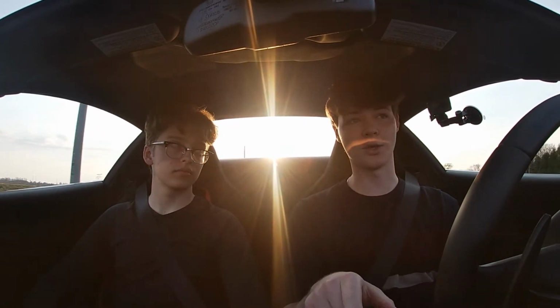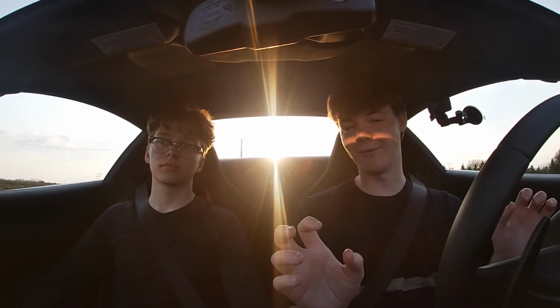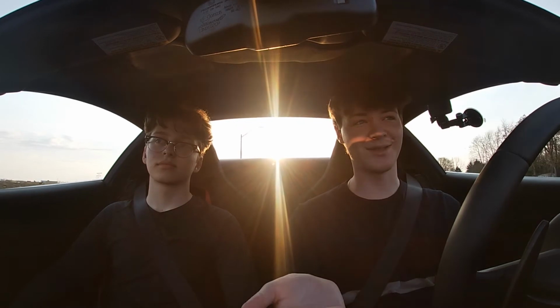But one thing I learned was that the suspension on the Spider is actually softer than the coupe, because this is more of a comfort-oriented car, because it's a convertible. Buyers for this car aren't necessarily going for a track experience. This is more just a fun everyday car. So the suspension is a bit softer than the 720S coupe.